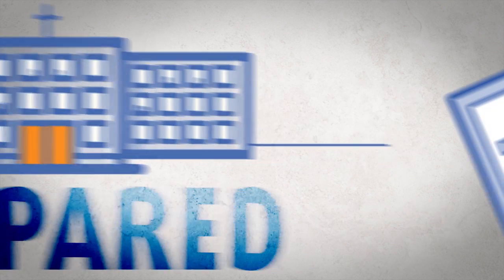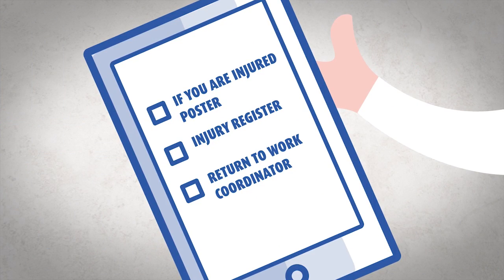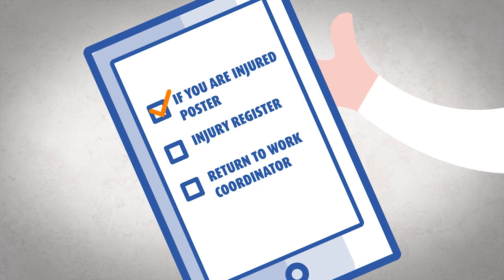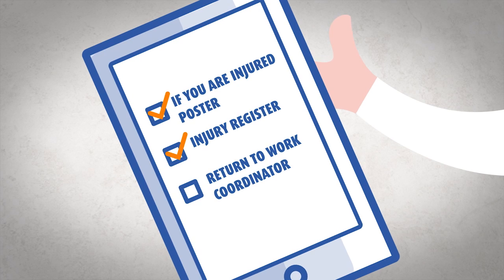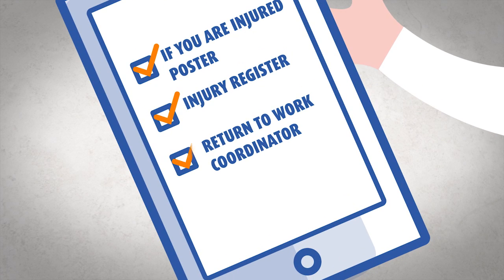Here's a checklist. Does your school display an "If you are injured" poster? Does your school have an injury register? Have you checked your school's current rateable remuneration to see if you are required to have a return to work coordinator?